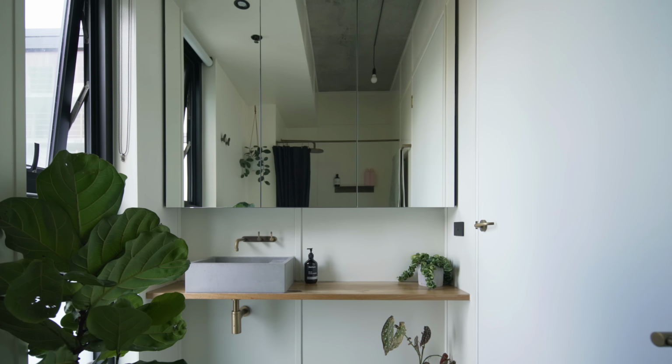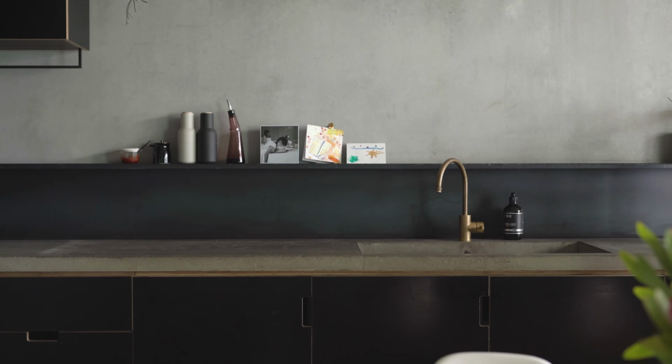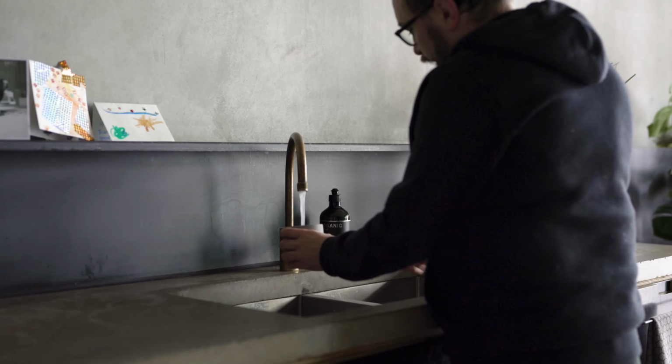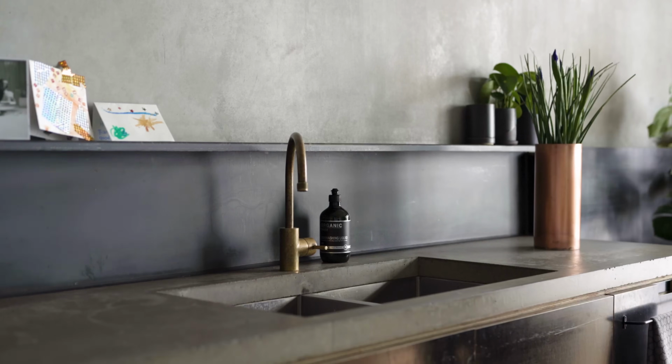We also try to eliminate any applied finishes, especially toxic ones like chrome and plastics like polyurethane. The tapware throughout is raw brass. We also love the raw brass because it shows the manufacturing process, and you can see the weld marks and how it was put together. And it develops a really beautiful patina over time because it doesn't have a lacquer.